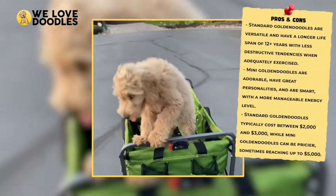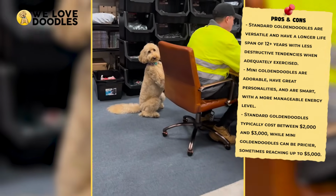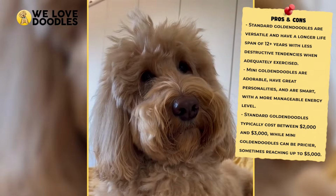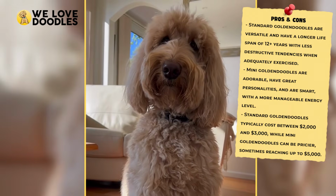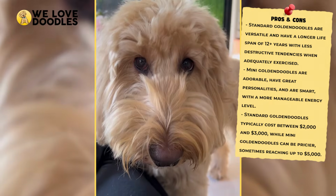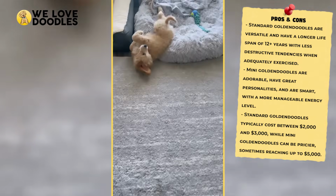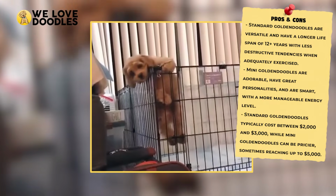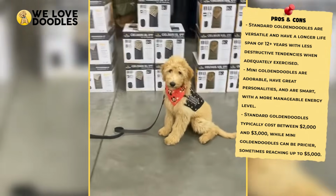Ultimately, the pros of a bigger doodle have to do with lifestyle. If you're a person who wants to be active and you want to be able to make your time with your dog count, then a medium or standard Goldendoodle may be more your speed. However, if you would rather have a dog with you at all times, whether that be running errands, going to the mall, or even on vacation with you, then having a mini Goldendoodle definitely has its advantages.